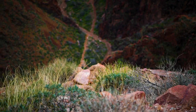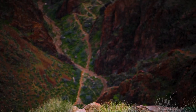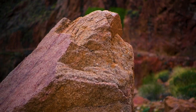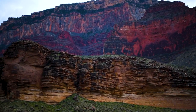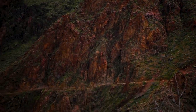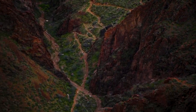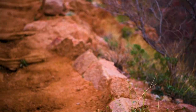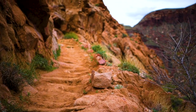Okay, everybody, see that trail down there? That's where we were. And then we went up, up, over, over, over. And we still have to go way up there, okay? So this is the Bright Angel Trail. You can just see, it's really beautiful. It's not too steep, I mean, relatively so. And we're going up there. Let's keep going.